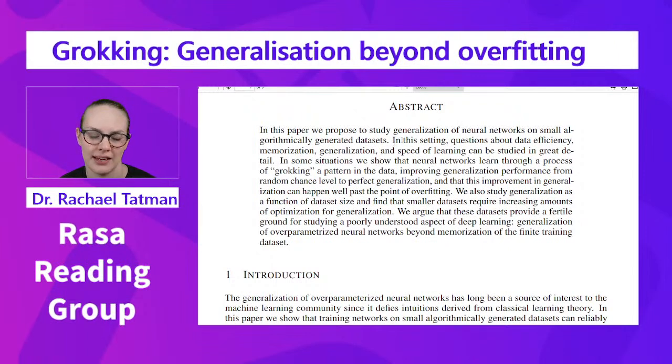So basically what they're saying is we are making datasets. That's what algorithmically generated means. So how much data do you need to answer a specific problem? Is your model just memorizing the data, right? Is it really overfitting? Is it generalizing? Will it be able to handle new instances of this thing? And how fast is it learning? We can study these really well because we know everything about the data because we made it.